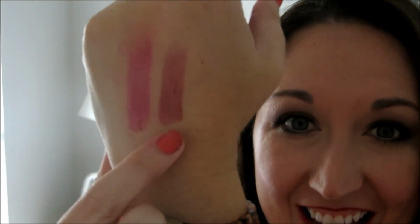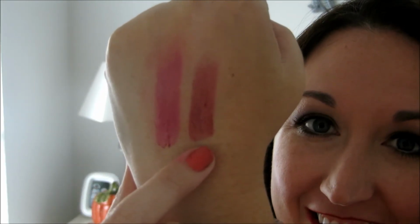If you like bold lips but you don't like the matte look, then I would really suggest getting a Maybelline Color Whisper in a dark fall color, or the Revlon Lip Butters. This is in Raspberry Pie, which is just a gorgeous darker color, a gorgeous berry color. And this is Red Velvet, just a beautiful moisturizing crimson color. This is Raspberry Pie, and this is Red Velvet.